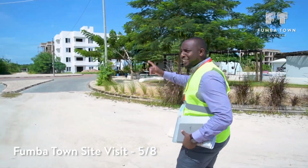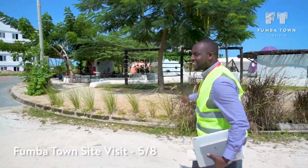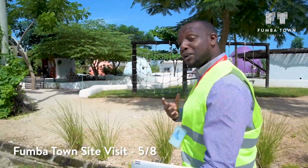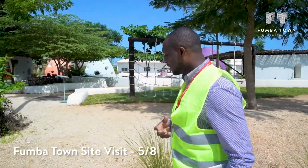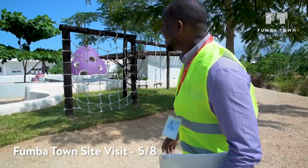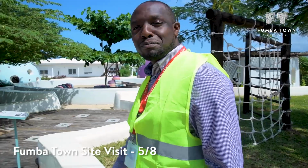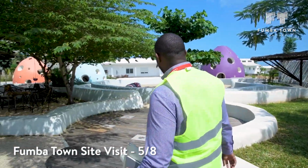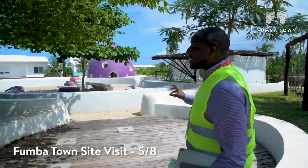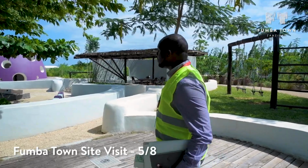Now, before I get you to the apartment space, I'd love to show you around the kids' playground. One of the key things the development has been trying to do is ensure we have spaces not just for the grown-ups, but also for the kids. We called in some kids, and they designed a beautiful space where they can play around. They have their water fountains, they have their play areas, all made with earthbags. And it's just beautiful seeing them.